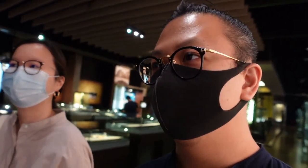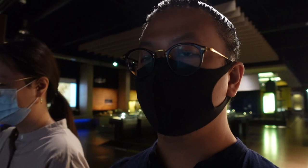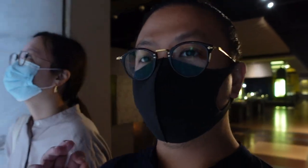But what do you think of Gallery B? 7. 7? Actually, I kind of like this one. Give it 9. No. I love the curries, man. I love curries. Curries, right, to me, is so unique. Especially the designs of the curries. It's like the wavy, yeah, Islamic thing.